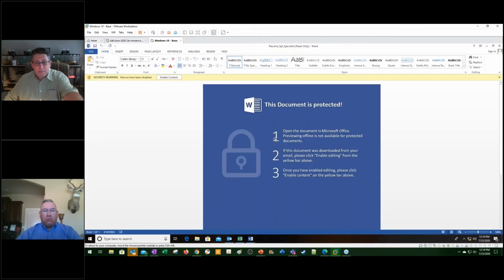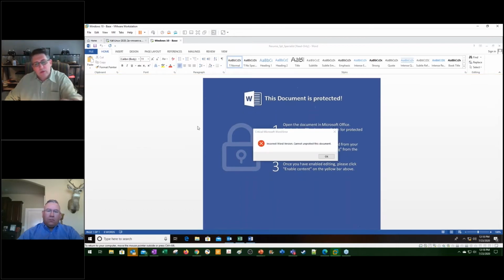As you can see, it's telling me exactly what to do: enable this, turn this off. And then you get this error message that says incorrect Word version. There would be a scenario out there in the world where someone maybe had an update, say, went from Office 2013 to Office 365, something along those lines. They moved through a project and they could get this.